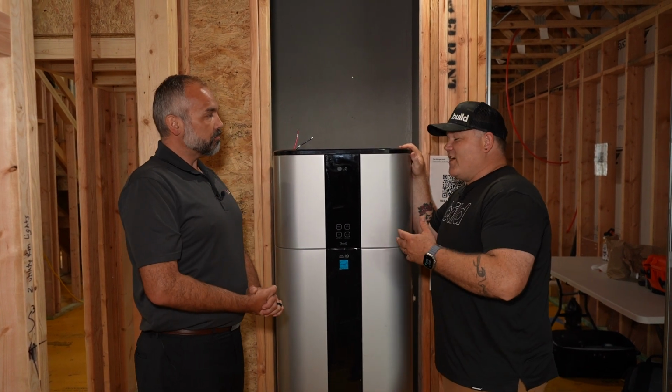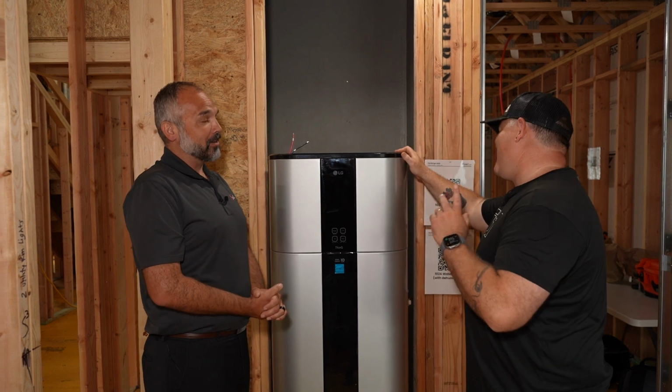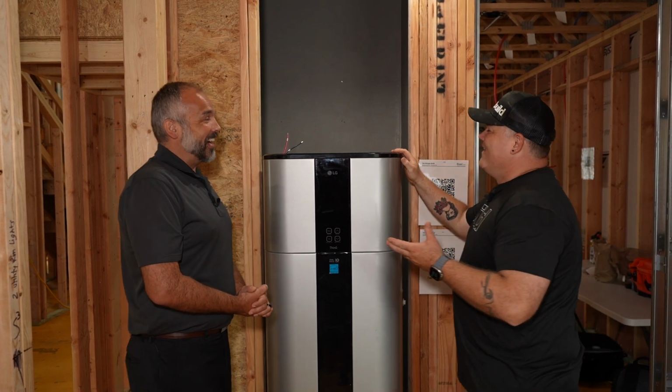Does LG officially call that party mode? Because if they don't, they should. No, we call it turbo mode, but I like party mode. I might have to talk to marketing about that. Yeah, that's a good idea.